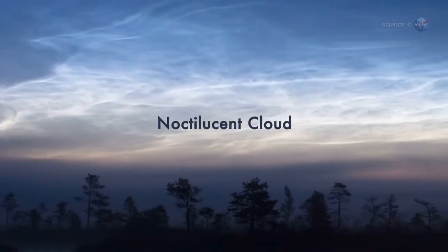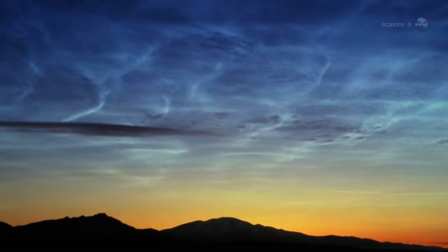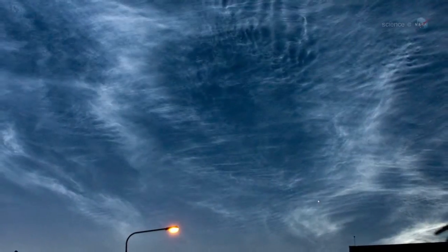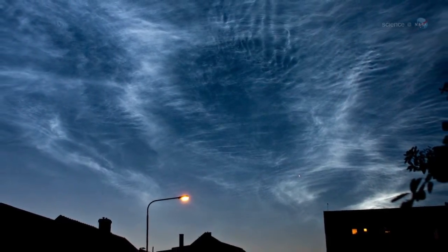Anyone who's ever seen a noctilucent cloud, or NLC, would agree. They look alien. The electric blue ripples and pale tendrils of NLCs reaching across the night sky resemble something from another world. Researchers say that's not far off. A key ingredient for the mysterious clouds comes from outer space.